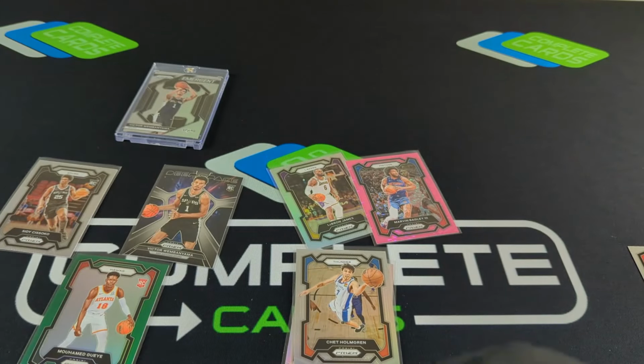To the veteran parallels, we did pull three pretty good silvers here. Chet Holmgren with that silver, KD, and then Hairline LeBron. I had to stop myself from laughing. No disrespect. Marvin Bagley, the third right there. Number 242 with that pink Pulsar. We did not pull a glitter today, but hey, we pulled a pink Pulsar.